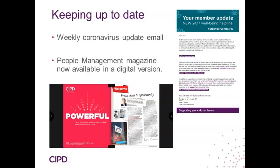Now, you probably noticed there is an abundance of news and information available on coronavirus at the moment, and the frequency can be a little bit overwhelming. But it's very important that the information and guidance comes from a trusted source, which is why we've introduced a new weekly coronavirus update to ensure you're kept fully up to date.